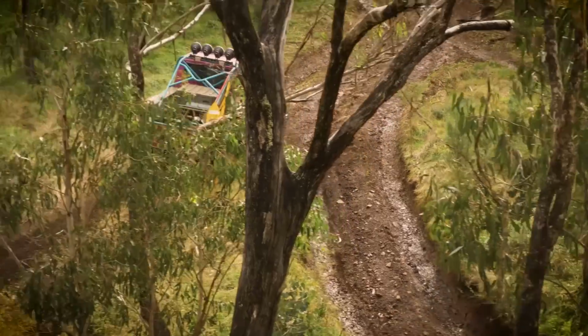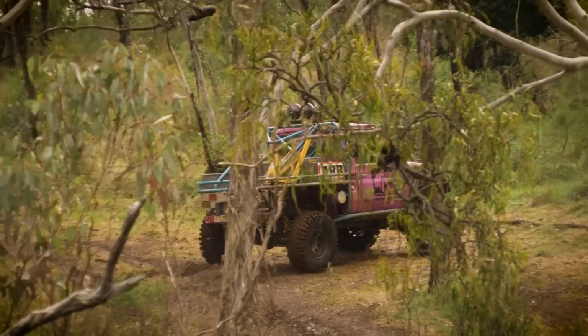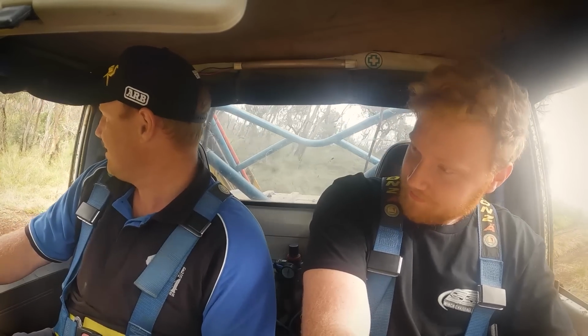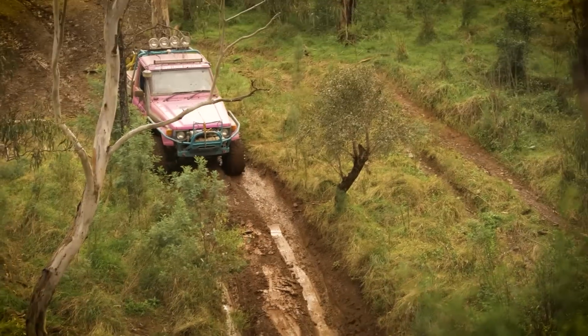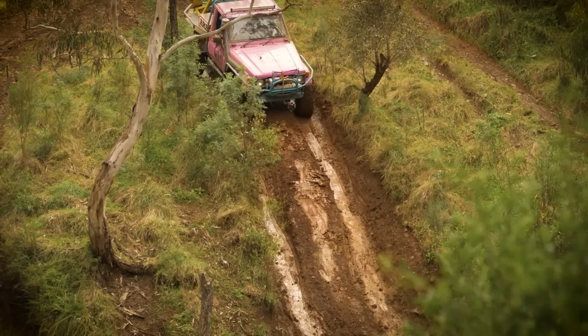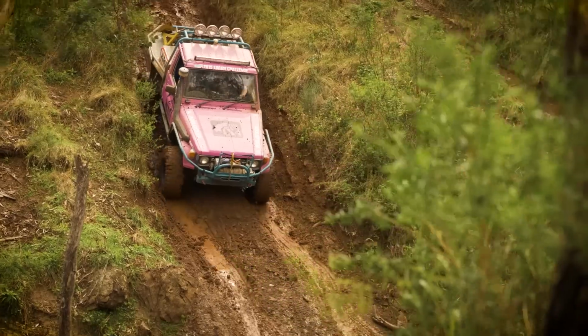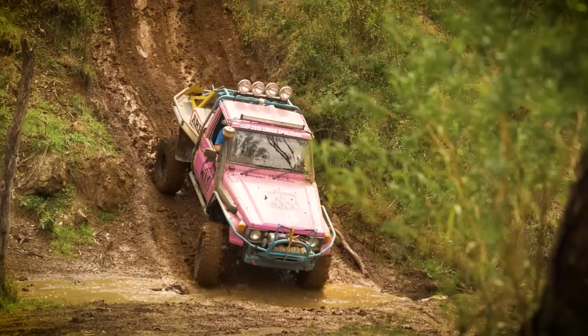Up the top was a bit sketchy because I was sliding sideways down the hill, which is always scary. Bring it up this way, please. And then he does the crazy thing. He stops, reverses, and then he comes down where we were trying to go up. That was impressive to watch that thing. It was a little bit slippery and sliding, but generally had grip most of the way down. He made it look so easy, but it's not something I wanted to do.